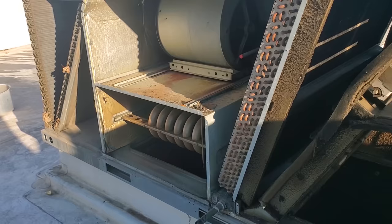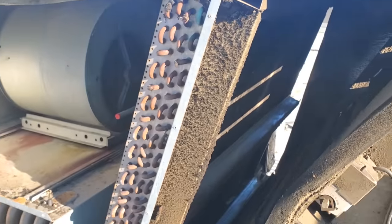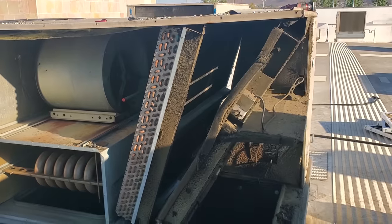I mean, it's not as bad as I thought it would be. I know it's probably, oh yeah, there's some chunkers in there for sure. Yeah, lots of chunkers. All right, I ended up just pulling the side. And look at this, guys. Look at this evaporator. That's an evaporator, man. That's insane. So that would certainly cause low pressure, but I don't think that's the issue.